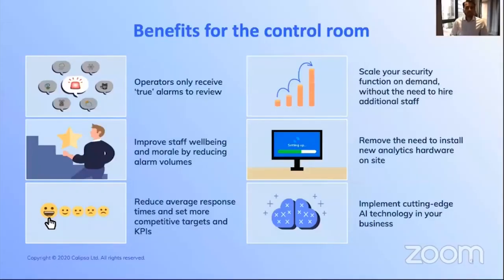And really the benefits for a control room are huge. Like number 1, your operators only receive true alarms. This means they're less fatigued and they're more likely to catch real incidents. We also see an improvement in the alarm response times, which has helped our customers to retain or achieve gold or silver level accreditations with the relevant bodies.